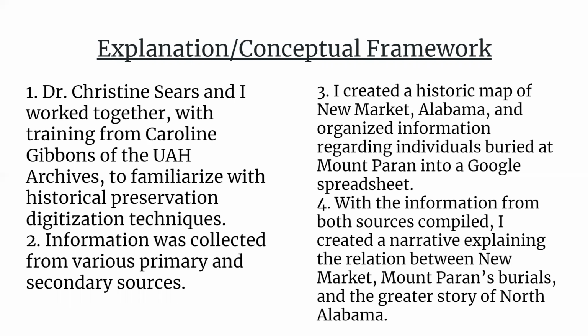Once we had a grasp on the software, we really buckled down on finding primary and secondary sources discussing the people buried in the cemetery, their relation to Newmarket, Alabama, and the greater Huntsville story. Now, this is kind of where we had to take some adaptations, as we figured out the software could not map the cemetery by itself, and it would take a lot more in-person work than we could do while having to work remotely during COVID.